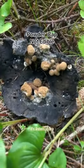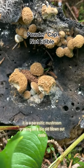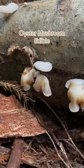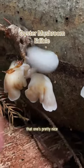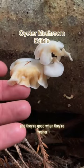Whoa, look at that, it's Asterophora. It is a parasitic mushroom growing on a big old blown out Russula. That's pretty cool. Ooh, look at that, some oyster mushrooms. That one's pretty nice, but these other guys are kind of floppy. Oyster mushrooms, you can eat them, and they're good when they're fresher.